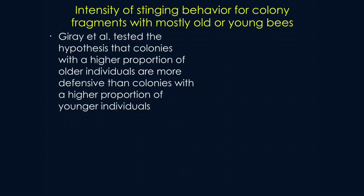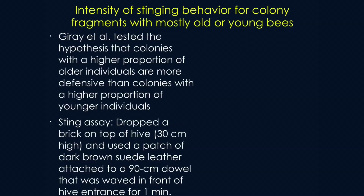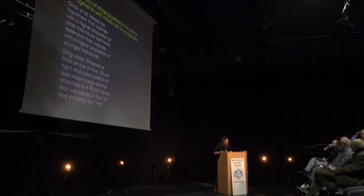And again, they did that sting assay that I told you, where they put the piece of leather in front of the hive and they strike it a couple of times. And you always have to put the piece of leather at the same height and the same distance from the entrance, etc. And then wave it in front for a certain time period and then see what you get.